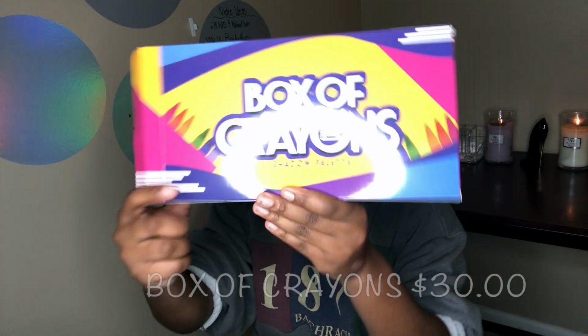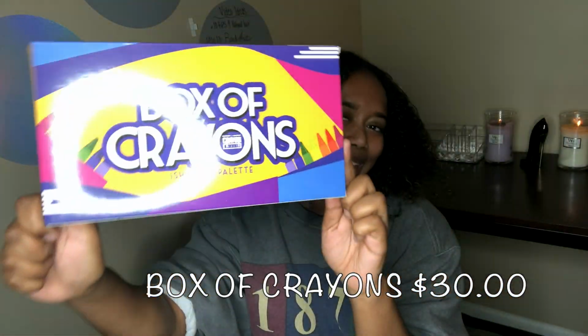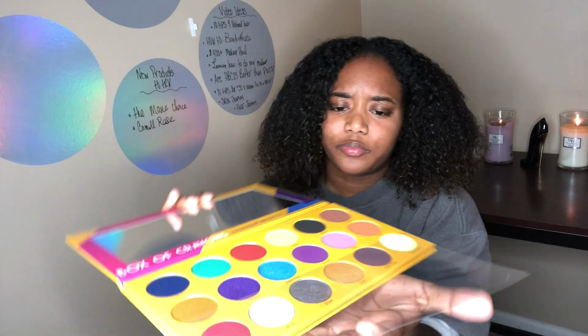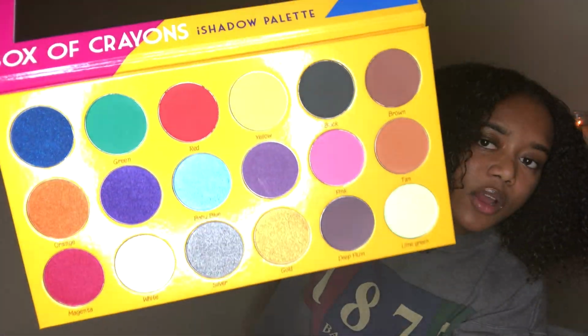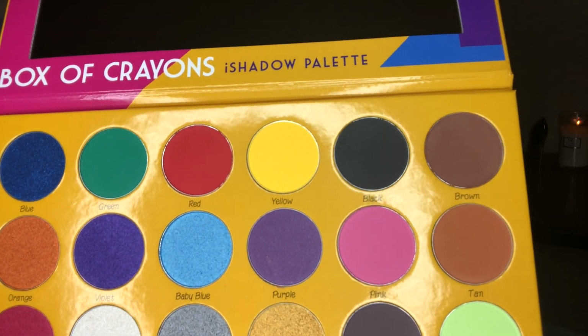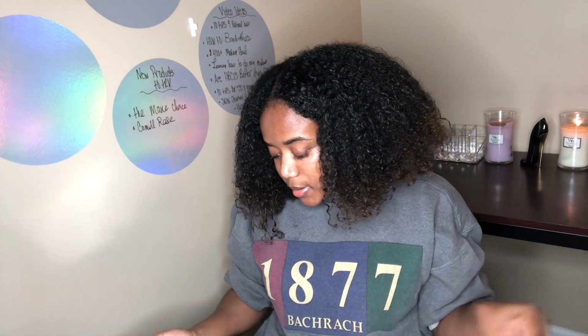I got the box of crayons palette. And that was $30. I was like, if I'm gonna support the brand, I have to get the crayon case, you know what I mean? Like the crayon book. Now, I'm not sure when I'm gonna be ready to be dipping and dabbling in these colors.